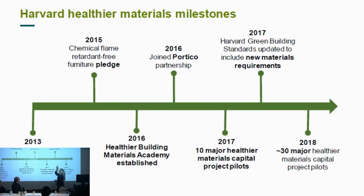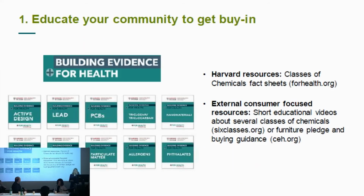And in under a year, we had 4 product categories where we had standards and had gotten these classes of chemicals removed from products. Carpet, furniture, wall base, and window treatments are 4. And now we're up to 30 major capital projects and a dozen product categories.